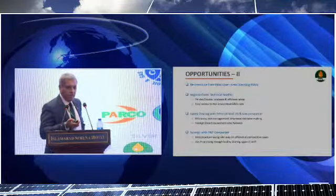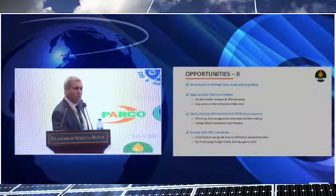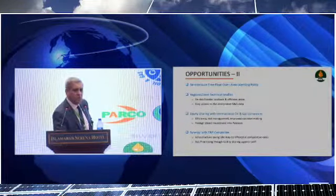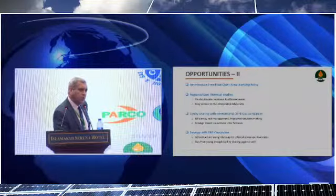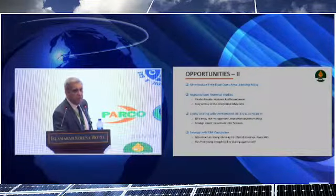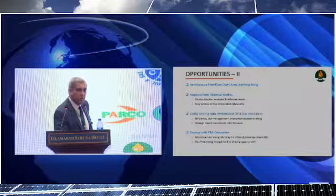Right. I won't spend too much time on this slide, but just a couple of pointers. A lot of you are aware of them. I think we need to reintroduce a free float open area licensing policy. For example, if I find a block interesting, why do I have to wait for the next bidding round? Why can't Mr. DGPC say, Imran, you can have it today or tomorrow or in a week's time? Put it up for bid and I'll take it. Current practice is that you have to wait for the next bidding round.